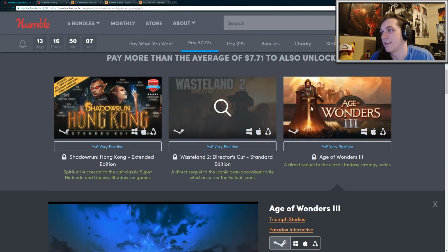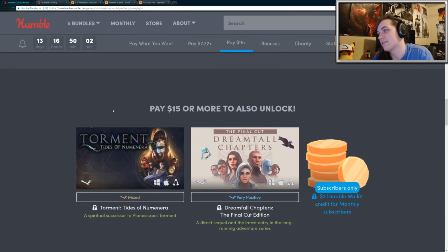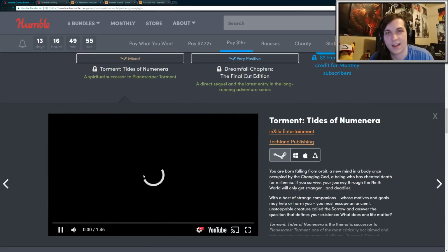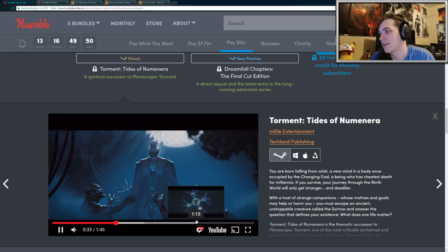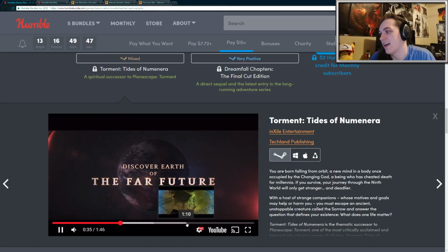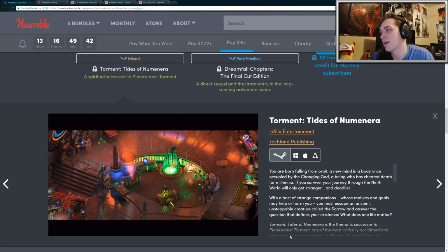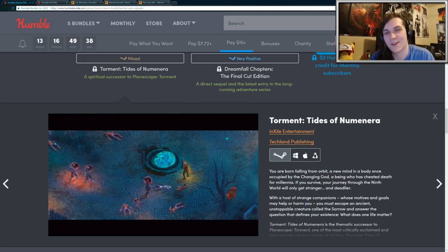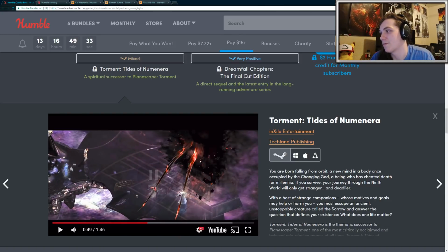So going back, the third tier is currently sitting at $15, and it includes Torment: Tides of Numenera, and Dreamfall Chapters, the Final Cut Edition. Torment: Tides of Numenera, I'm pretty sure this is a top-down isometric RPG. If you've played games like this before, it's a lot of storytelling, and it's pretty fun because you're controlling a group of characters, leveling up, going on quests, and doing all sorts of good stuff. It looks pretty nice. But that's about all I know, just because I haven't played it yet. But it looks pretty entertaining, and it came out fairly recently.